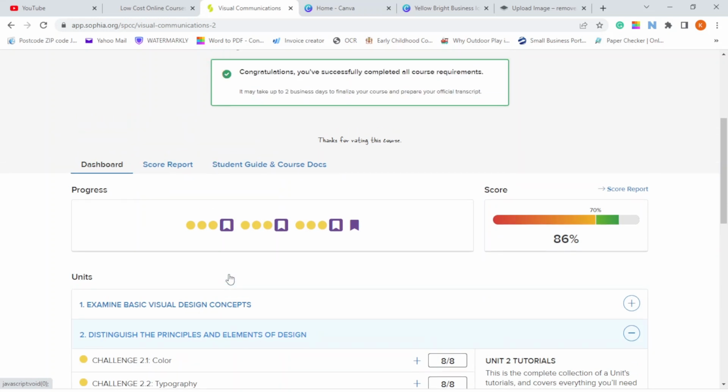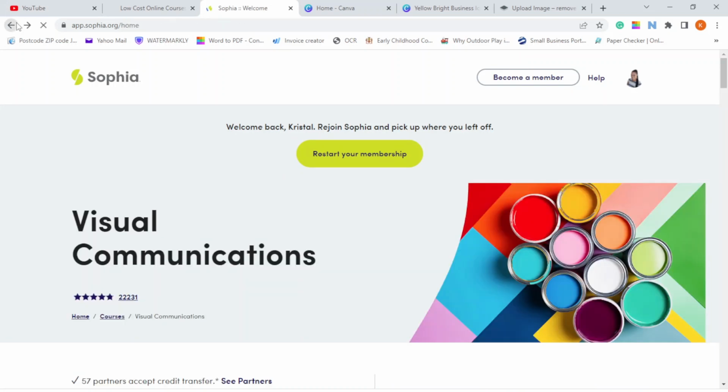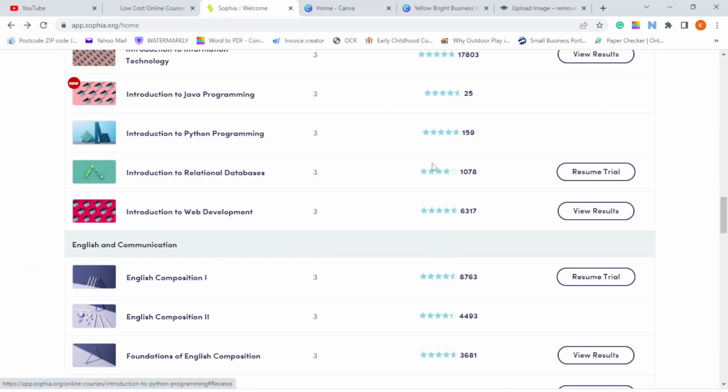So yeah, it was pretty easy. So you can do this one. This one does not have any assignments either, so that's a good thing about it. The next one was project management.